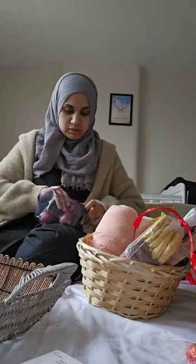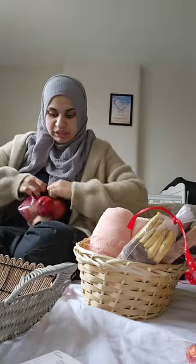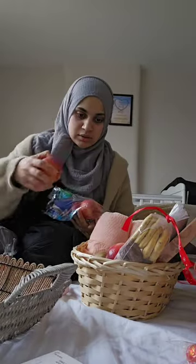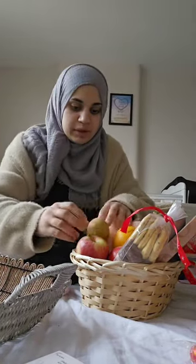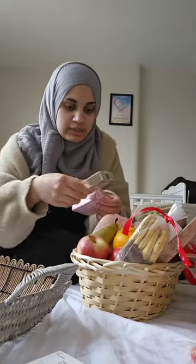So, we've got some plums. We've got a peach in there. Pop a kiwi in there as well. Pop an apple in there. Pop an orange in there. And then pop a pear in there as well. These three in there as well, guys.